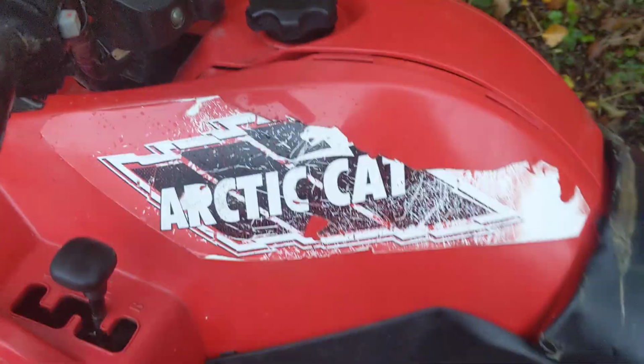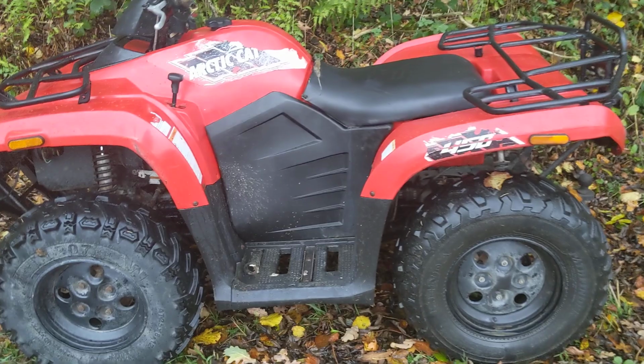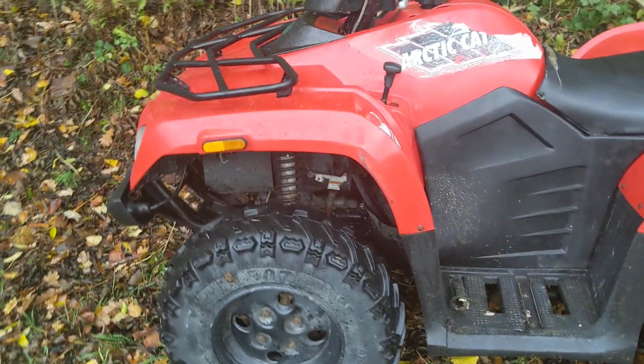What else has it got on here? It's fuel injected, I think I've said that previously. But it's quite a pokey bike. It's got 33 horsepower, so it really does move for a little 450. Seat is in tidy condition, other than this little unfortunate split at the front.